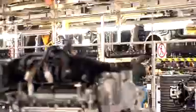While it might look like chaos, it is, in fact, a finely tuned process. Everyone knows exactly what they're doing, while delivery systems bring the right seats, interiors, wheels, parts and tools for each particular car at the right time.